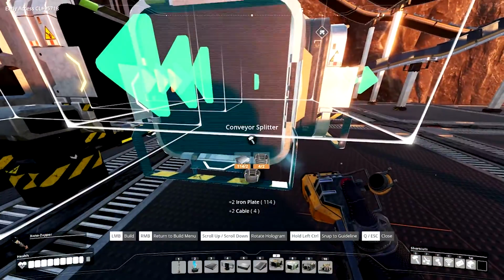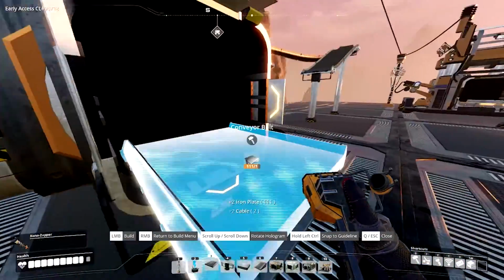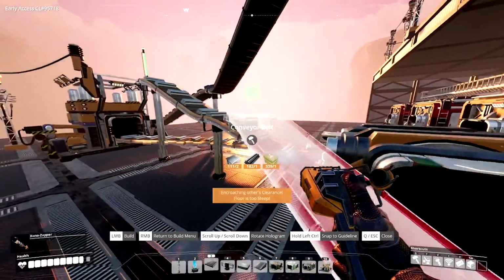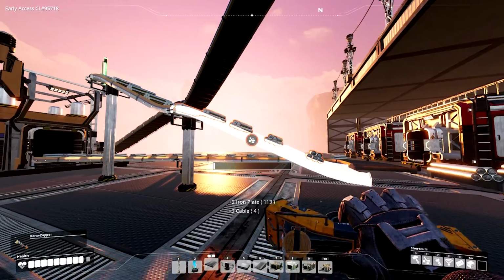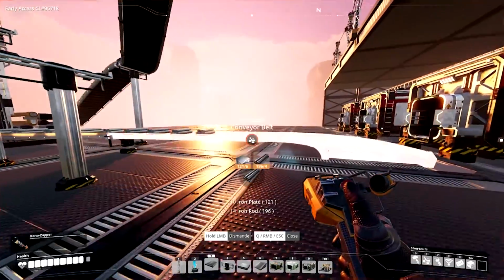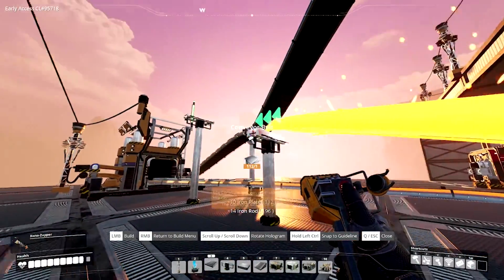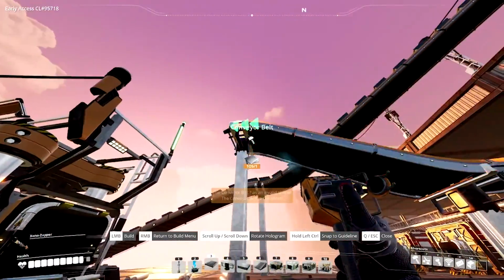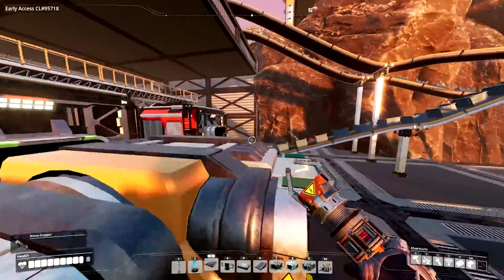We should bring that closer. And take that out because we don't need iron rods as of yet. Oh yeah, we do. Don't lie. Okay, so then we should be able to just take this and run it all the way up there.